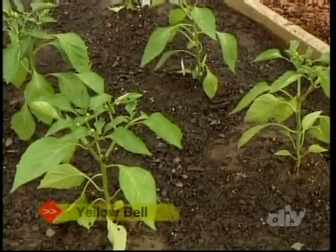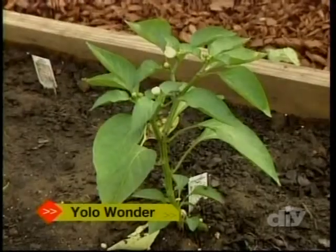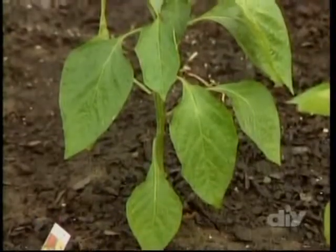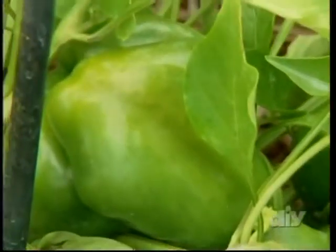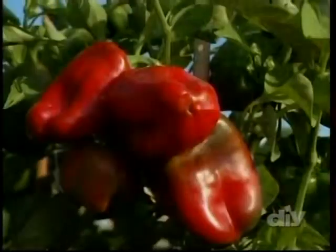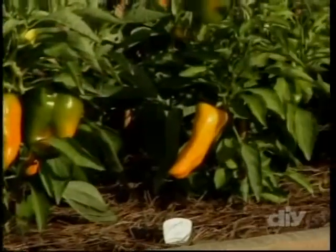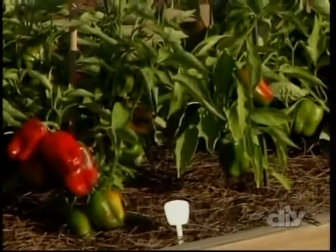The sweet peppers I planted are yellow bell, red beauty, and yellow wonder bell peppers. They produce very large block-shaped fruit. Bell peppers can be harvested young when they're green, or they can be harvested as they ripen more, turning yellow and then red as they age. Even though bell peppers are considered sweet, there are some types like the fajita bell that are spicier.